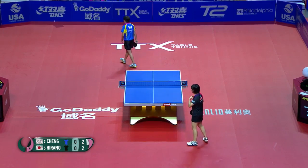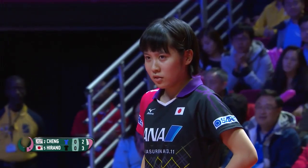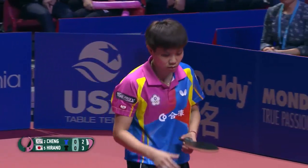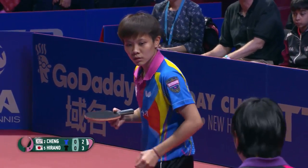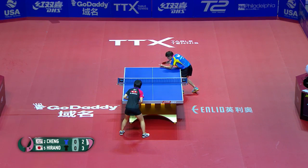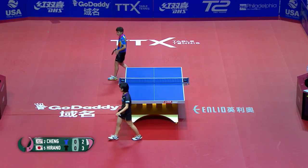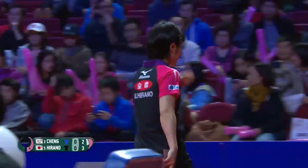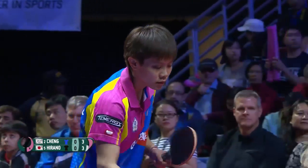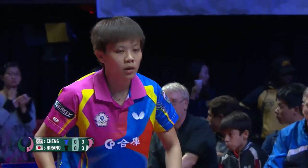That one right there. 2-3. A clever setup. You've got the side spin as she lifts the wrist and comes around the ball on the backhand receive. And then the step around attack punished. Longer serve and a slower spinning shot to finish the point. It felt like it was Miu Hirano's advantage once they got into the backhand-to-backhand rally. Change of pace can be effective from both players here, as shown by Cheng I-Ching.